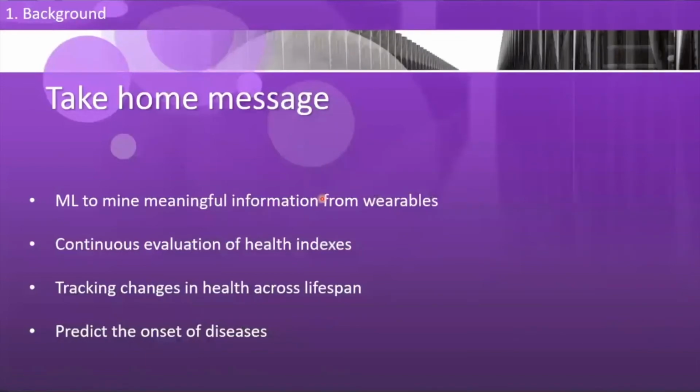So the take-home message here is that we can use machine learning to mine meaningful information from wearable sensors by creating smart algorithms for the continuous evaluation of health-related indexes that will allow us to track changes in health across your lifespan, to the point of being able to predict the onset of some chronic diseases. And further on, I will try to explain this process better.